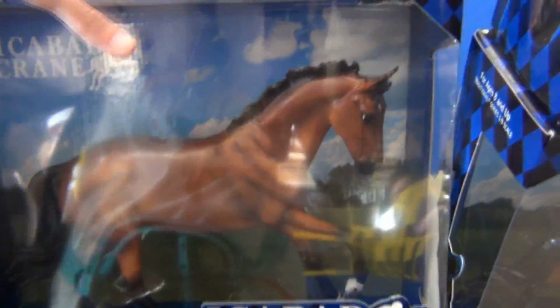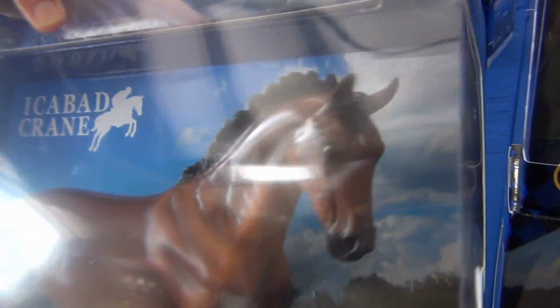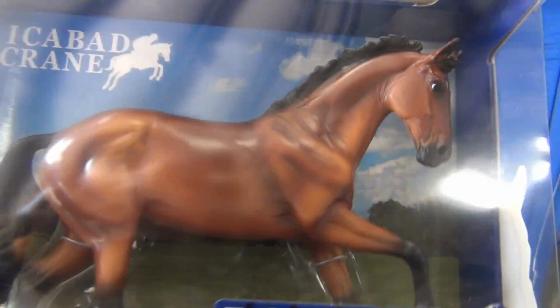They have King, Sergeant Reckless. Oh, here is Ichabod Crane. They have a whole lot of him. He is very pretty. I may have to get this guy. He is really nice. I don't have any on this mold yet either. I think I'm gonna have to come back and get him a little bit later.